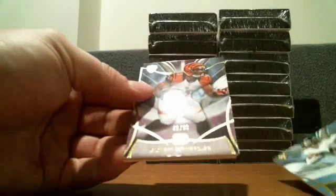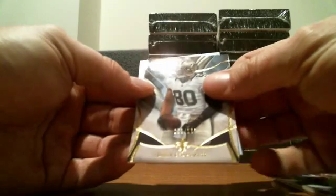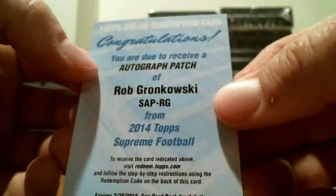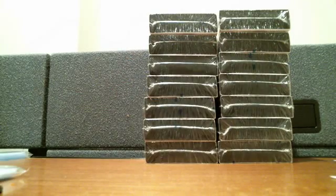144, Antonio Brown. 99, Giovanni Bernard. 162, Jimmy Graham. Redemption, you are due to receive an autographed patch of Rob Gronkowski for the Patriots. Oh, Rob's in every case. For the Patriots, Rob Gronkowski. It's like the fourth straight case Rob Gronkowski's come out.